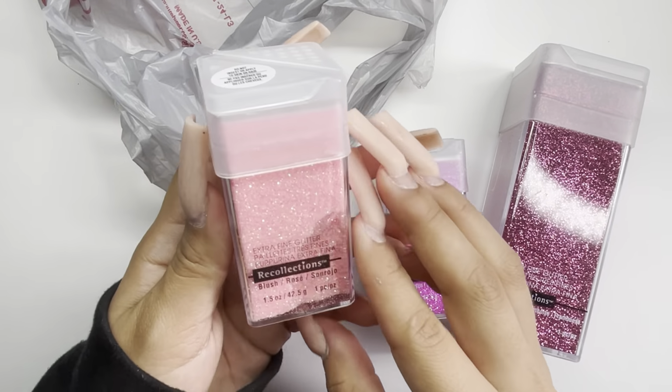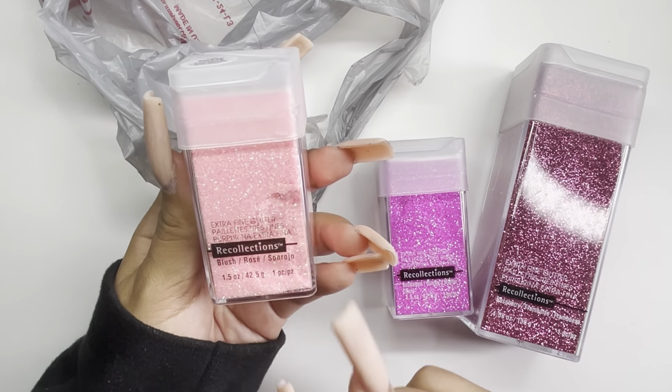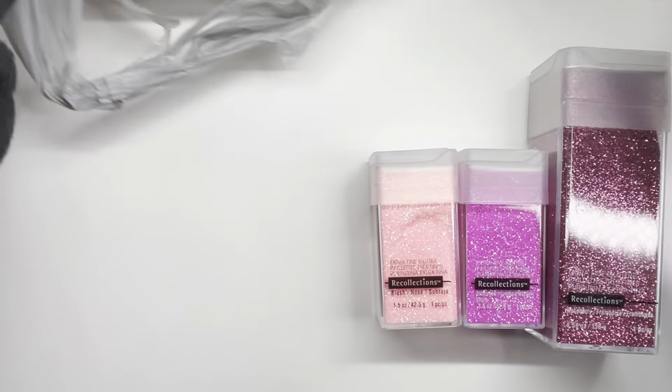So this next one that I have was this really pretty light pink. This is in the color Blush, and again the same brand as these two. And again, this is an Extra Extra Fine Glitter, which is the kind of glitter that I like to use. I like to use really fine glitter because it's easier to work with.